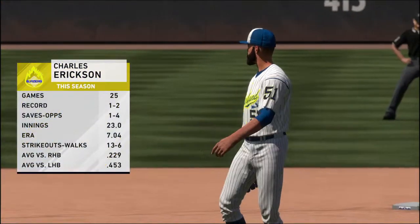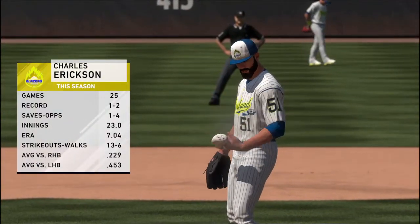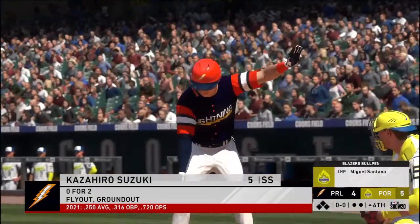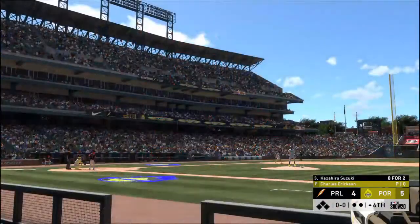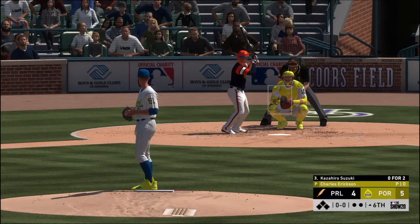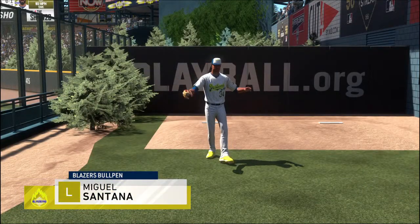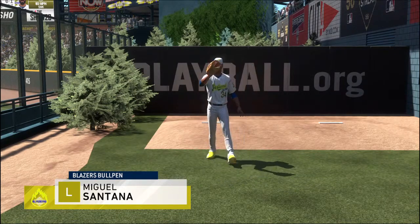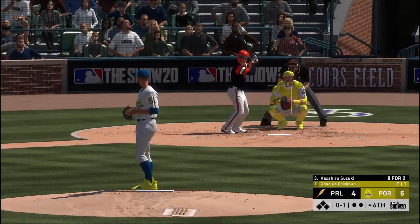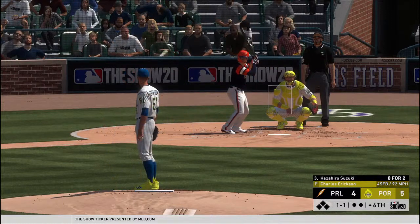Charles Erickson takes over to start the 6th inning on the mound. Into the box, Kazuhiro Suzuki, 0 for 2 on the afternoon so far. Comes set. Here's the 0-0 pitch. And now a left-hander will start to get ready in the bullpen. The 0-1 on its way. Ball 1 as that one didn't really threaten the inside corner.